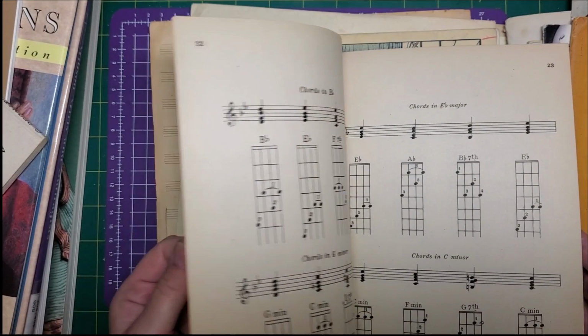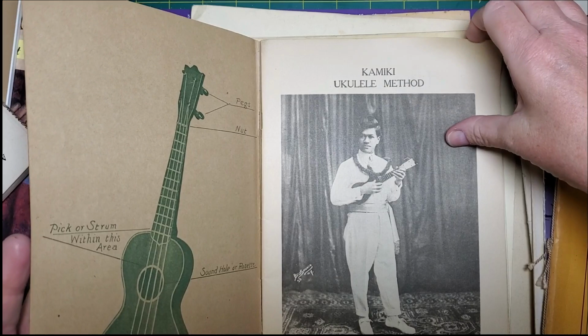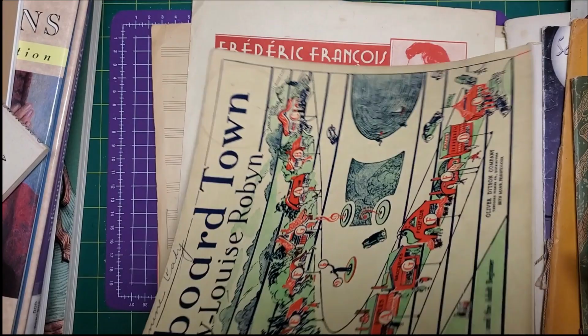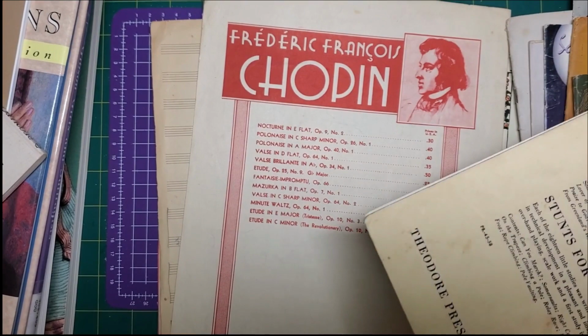Another one I'll have to show to Doug. I thought that was a fun cover though. I wonder if there's a date. It says right there. I thought this cover was really sweet as well. Keyboard Town. Has some gold stars. Look at that cover though. It's so sweet.